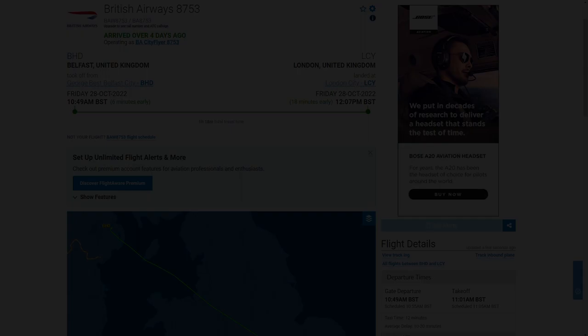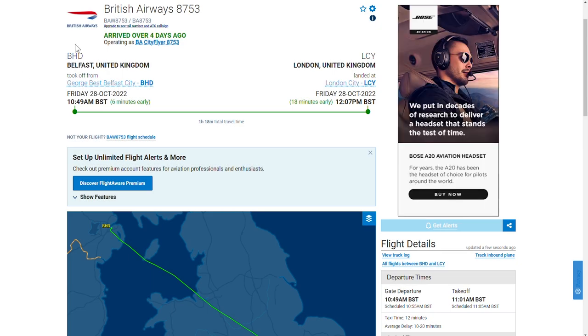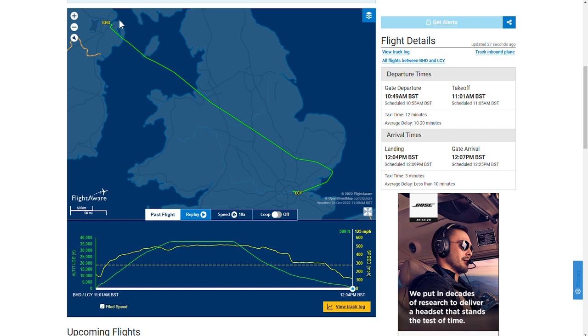All right, here we are looking now at British Airways flight 8753, and here you can see the call sign. This one is an old one, departed from Belfast and went to London City. So Belfast City to London City. Looking at the flight, it looks pretty much like it took off in that direction and then swung down over the top and came down and then made a straight-in approach on runway 27 in that direction. Looking at the altitude, the cruising altitude was 37,000 feet, so we will do the same.